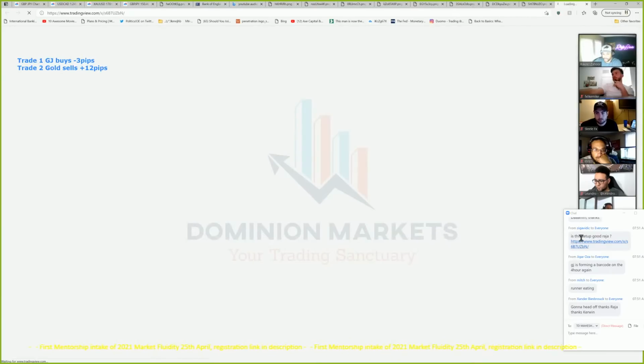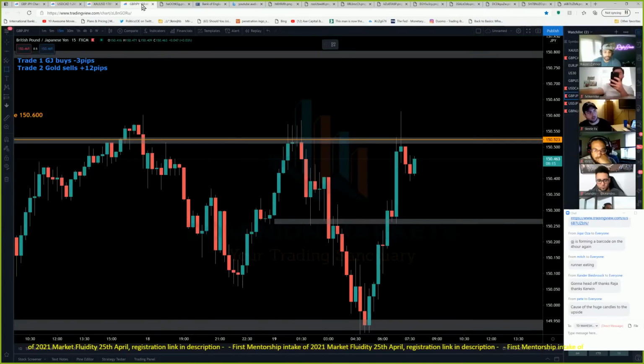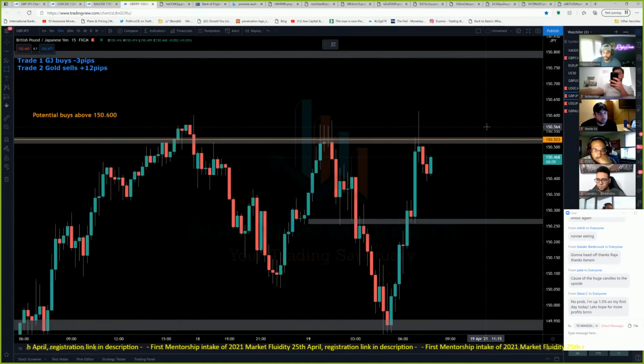Is this a good setup? Let's take a look here. Possible buys after breaking 15600? Yes, this is a good setup. I'm actually waiting for those buys as well above 15600, because above 15600 we have clean range to the left-hand side for price to move up.